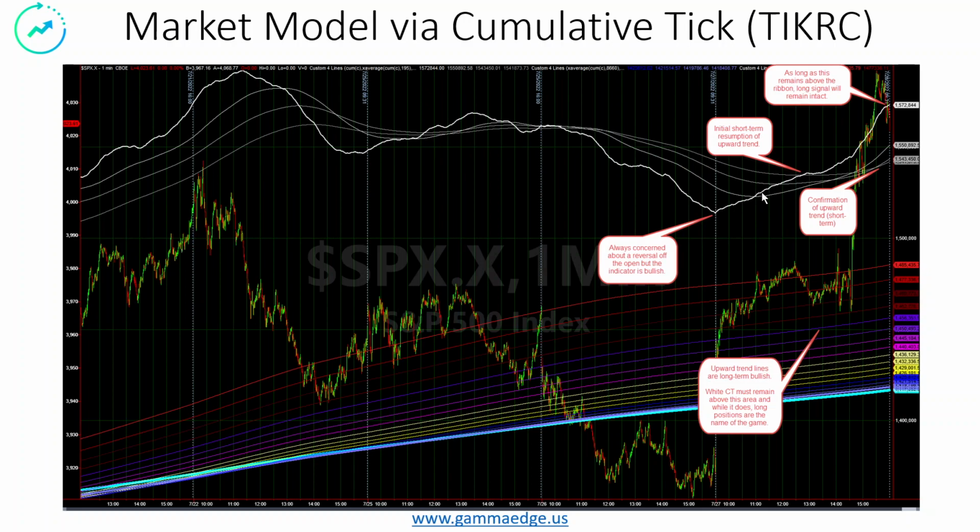When we started crossing some of the shorter term moving averages here shown in white, this gives us confidence of the short term trend, and certainly at this point right here, an initial indication to get long again. We were already long, but this is a re-entry signal, and then as we get these crossings of the moving averages with themselves, that is a confirmation to continue long.